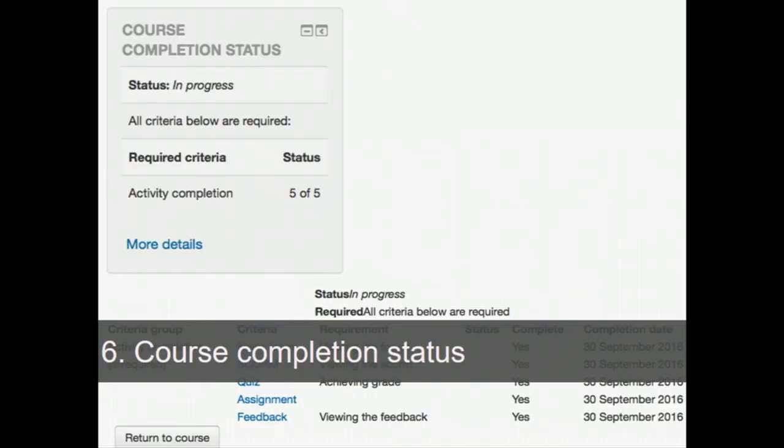Course completion status. This ties in very nicely with activity tracking and that sense of progression and flow and goal setting. Once we've enabled activity tracking and we've got a learning sequence, you would add the course completion status block and configure that. It's quite a quick and easy thing to do.